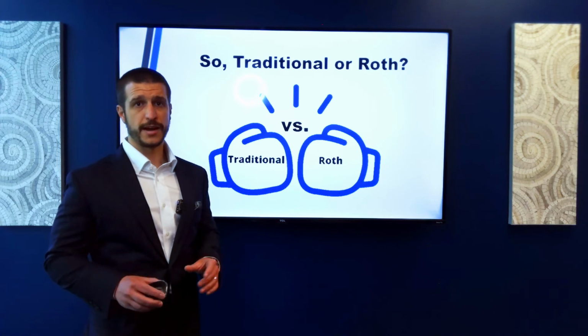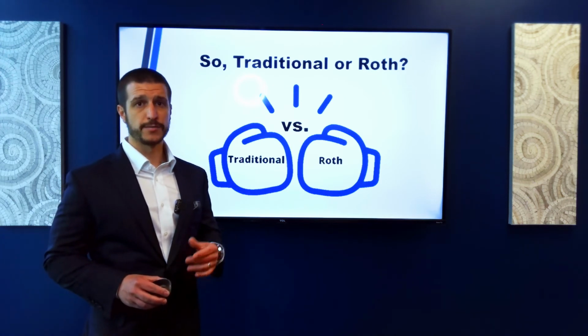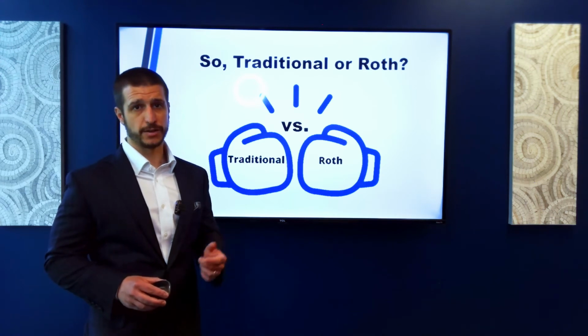With all this said, I want to take a second and now cover the backdoor Roth. It comes up from time to time. It's particularly useful for high income earners who are not eligible to contribute directly to a Roth. Let's take a look at how that works.